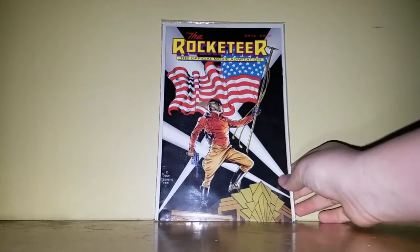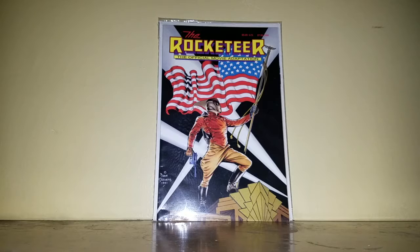Alright, The Rocketeer, the official movie adaptation. I got this one, I think, for $2.50. It says $5.95 at the top, but I didn't pay that. It was in a bin full of other comics, so I think I paid either $2 or $2.50. So that was pretty good. I haven't seen the movie, but I like the character, so I got that one.